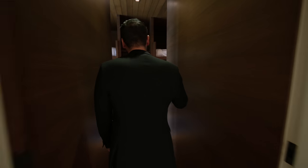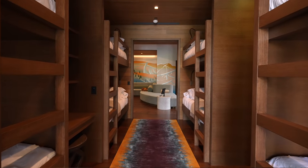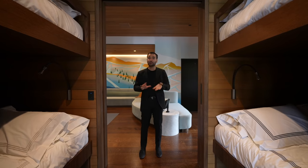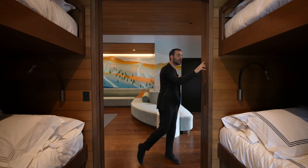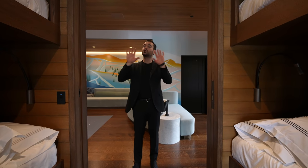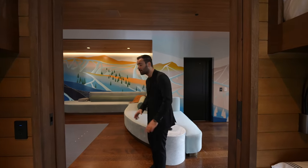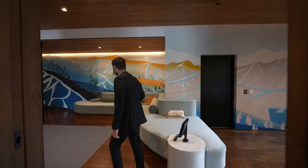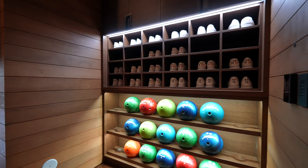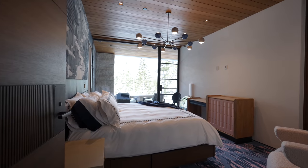Now, let's bring everybody back to the bowling alley. Here's an interesting detail for everyone. These walls right next to the bowling alley are all soundproof because we have bedrooms on this level. And each one of these bedroom doors, when they close, they have a seal on the bottom that drops, which truly soundproofs these bedrooms. And let's say you have guests out here bowling, enjoying their time, they don't bother any of these bedrooms. Now, coming back here, of course, you have your shoe racks, bowling balls, and we have this door opening up to the second bedroom on this level.